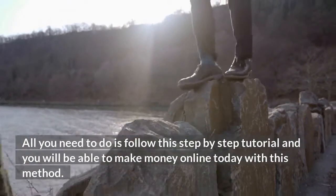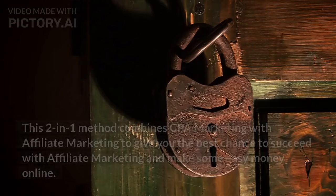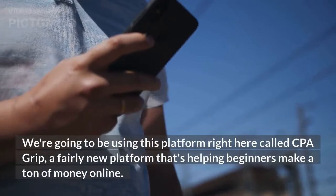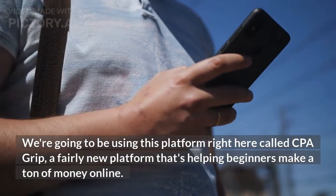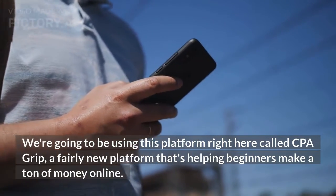with this method. The key to this method is to give something away for free. This 2-in-1 method combines CPA marketing with affiliate marketing to give you the best chance to succeed with affiliate marketing and make some easy money online. We're going to be using this platform right here called CPA Grip, a fairly new platform that's helping beginners make a ton of money online.